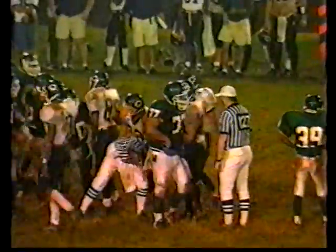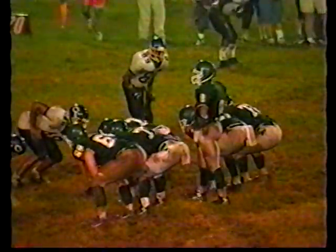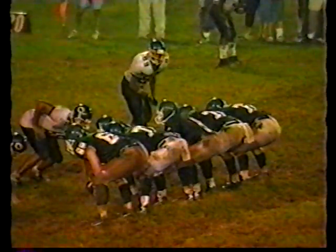Formation 2 to the near side. And it's a quick handoff to number 39 once again, but this time he goes nowhere. And it looks like in on the tackle there for the Blue Devils, who made the initial hit was 32, Jeremy Bailey. Second down and 11 for the Vikings. 9:40 left to go in the ball game here. The Vikings driving once again.